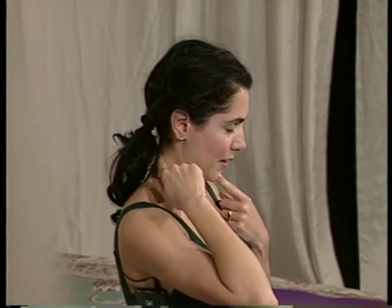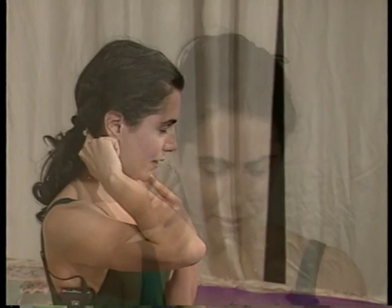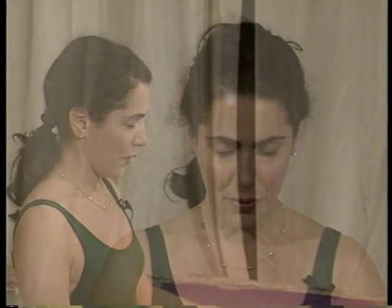being sure that the chin is just slightly tucked so that the back of the neck extends just a little bit. You'll feel that in the brainstem. The chest is lifted, the collarbone's always wide, making the heart available.